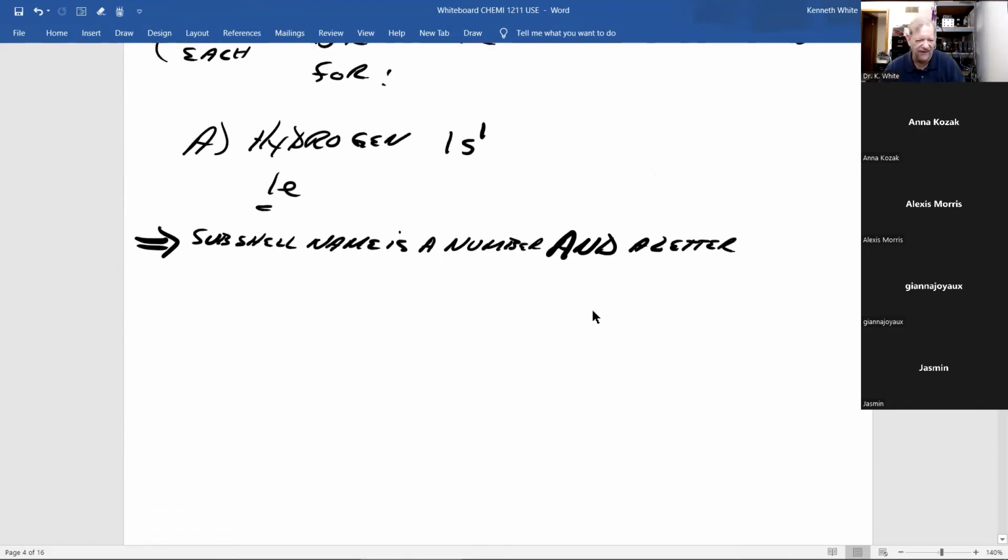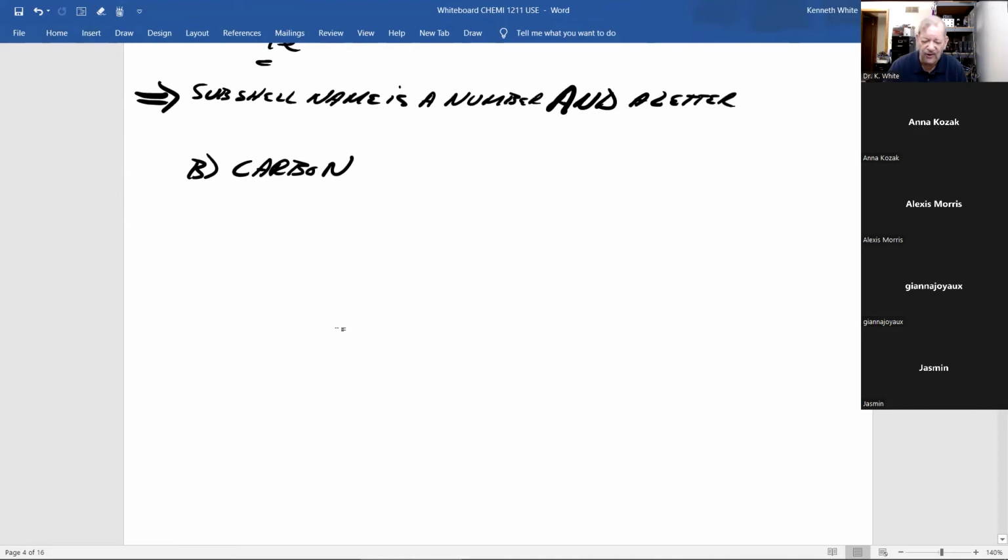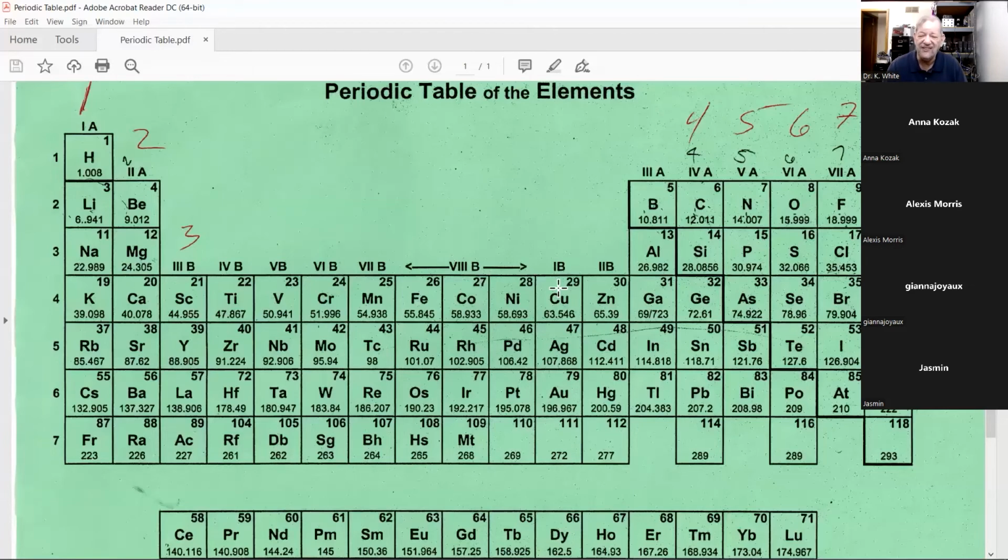Oh, let's do another one. And the same question. Draw the electron configuration for carbon. Well, how do you do that? How many electrons does carbon have? I don't know. Actually, I do, but you don't know. So you have to go to your friendly neighborhood periodic table. Oh, I stole that from Spider-Man. And here's your friendly neighborhood periodic table.